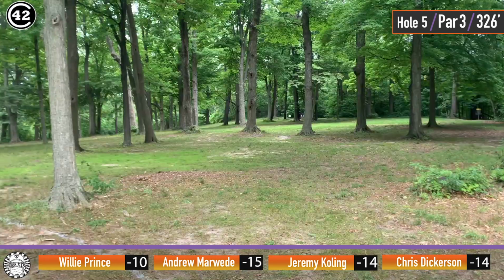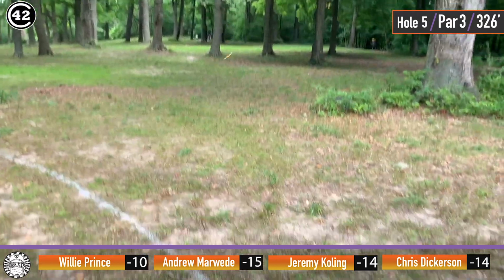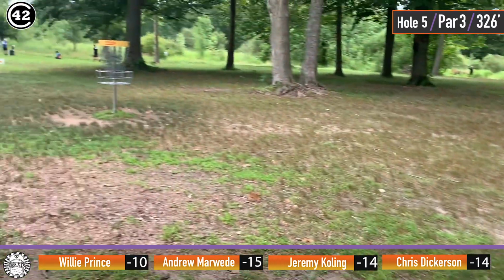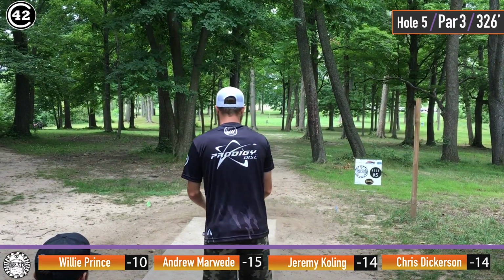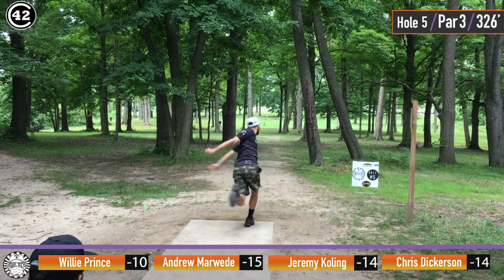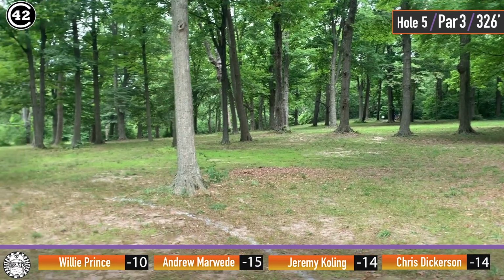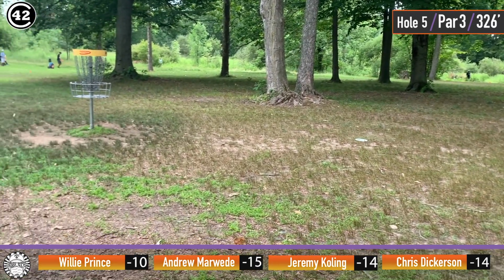You going with your Wraith here? No, Eagle L. Eagle L, nice. Yeah. Oh, with a great little kick there. Yeah, I actually was really surprised by the result of that. I thought when I hit that tree, I was going to be 60 feet away, but then luckily got a nice advance to 31 feet. Dickerson just throwing probably a putter. Yeah, that looks like his PA3 again. Just sliding it up right there into the basket. Too good.